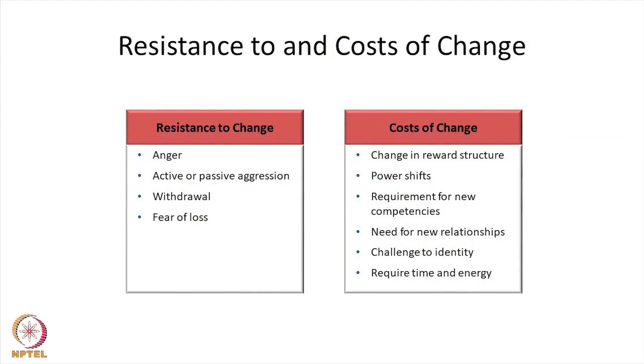Resistance to change is experienced in the form of anger, active or passive aggression. Sometimes people are aggressive, they have an active aggression, as we have seen in many trade union agitations. Many times people show passive aggression also, like going slow, just doing what is minimally required, waiting for instructions before taking any decision. Sometimes people demonstrate resistance by withdrawal. They just ensure that they do what is technically required for their KRA, but don't take initiative. Fear of loss, and they remain in a fearful situation, that is also resistance to change.